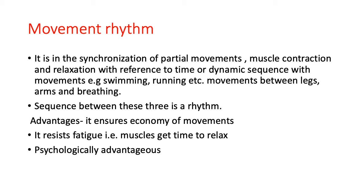Similar thing happens in physical movements in biomechanics. It is the synchronization of partial movements, muscle contraction, relaxation with reference to time, or we can say a dynamic sequence of movements. Whenever you do any movement like swimming, running, there are phases, right? And multiple muscle actions happen in some rhythm, like when you are walking, left first, then right, left, right, left, right. So what is that? This is rhythm, a sequence of events.